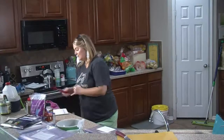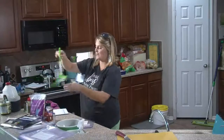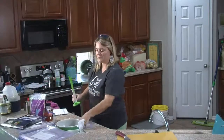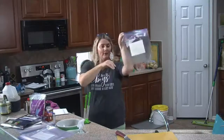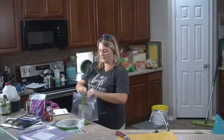Okay, so we're actually using thighs for this. And I'm going to go back and try these again. I'm hoping that these thighs are smaller than the breast and smaller than the pork chop. So all of that was pretty big and bulky. I've already got my label on here. All right, I'm going to put this on here just like this.